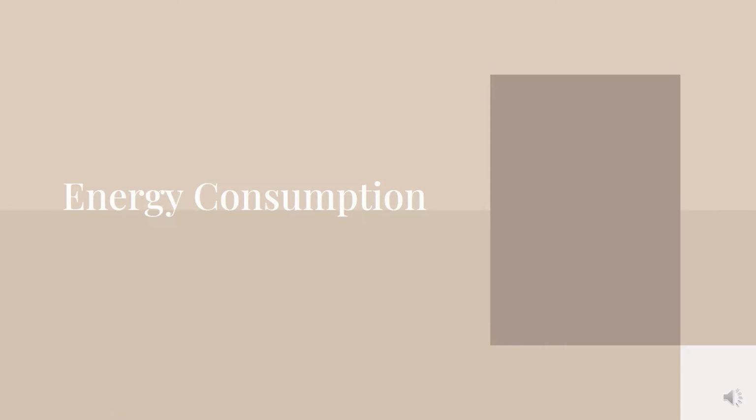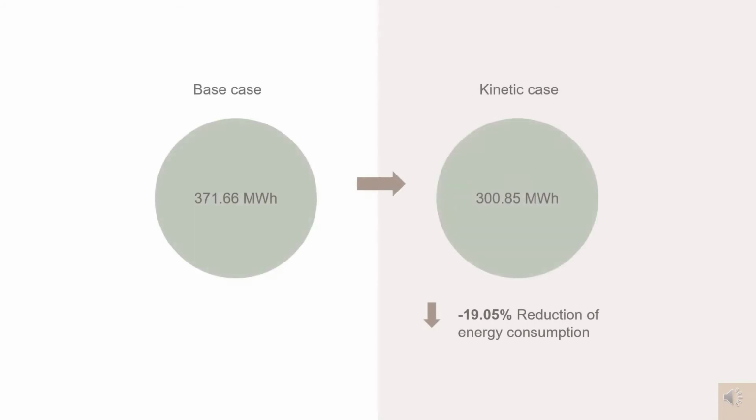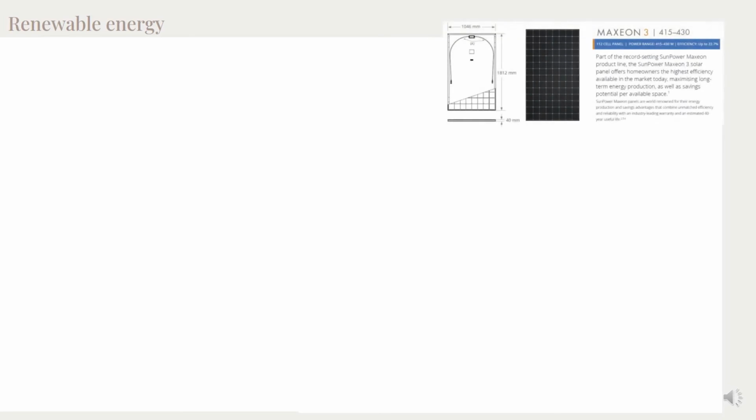Energy consumption. By applying the facade strategies, we were able to reduce energy consumption by 19% from base case to kinetic case. Reducing energy consumption of buildings is one criterion of the BREEAM rating system. For this building, we used PV panels with high efficiency.